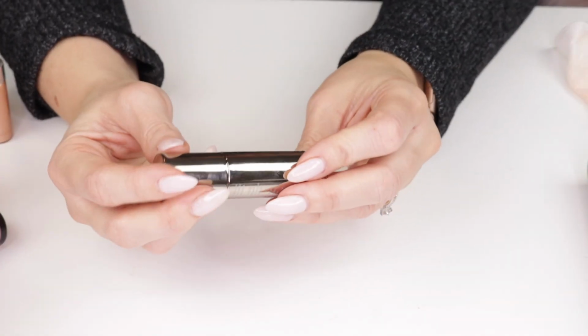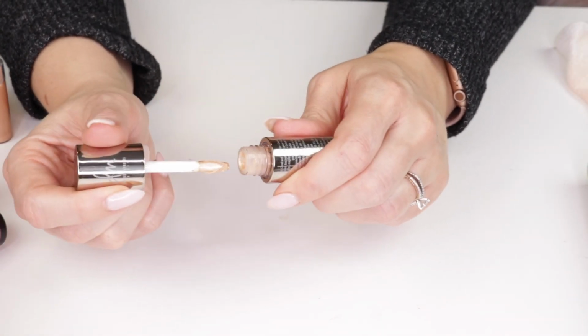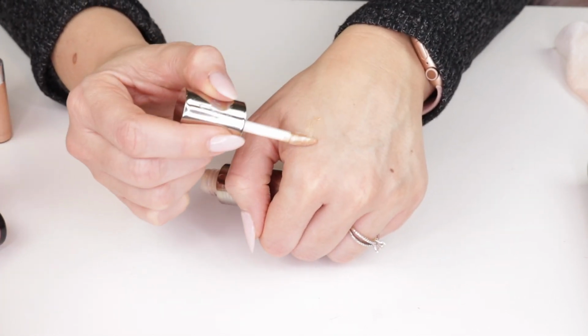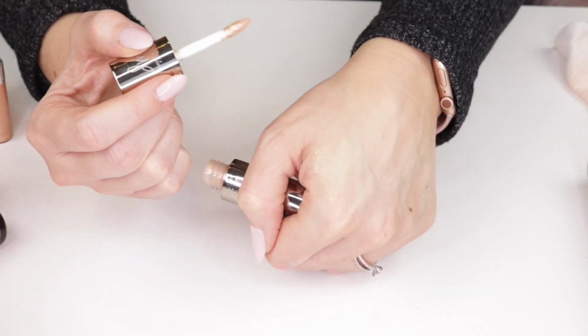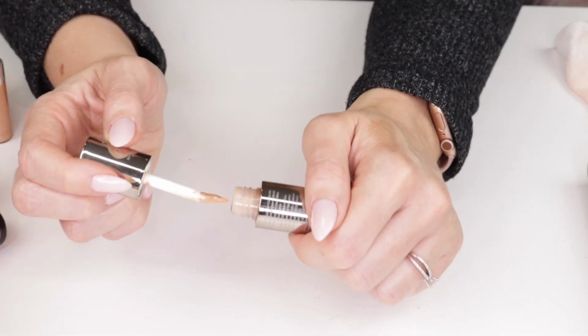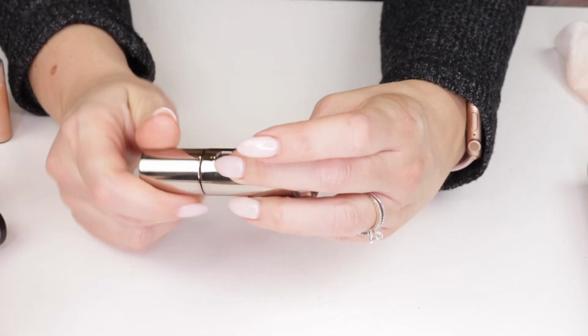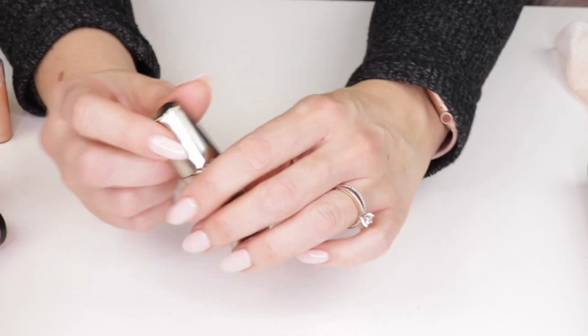Okay, another Danessa Myricks product. This I just recently got. This is the Vision Flush in Tiara. This one can be used on eyes, cheeks, and lips. I'm obviously planning on mostly using it on my cheeks. Wow. I feel like this is all gonna be very blended in, so hopefully you can see some of these swatches. So this one is definitely gonna be staying.